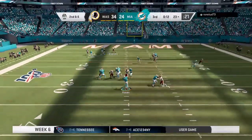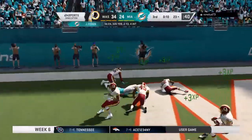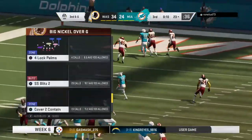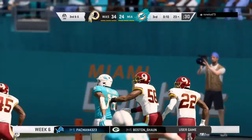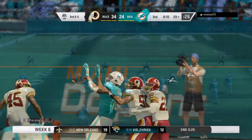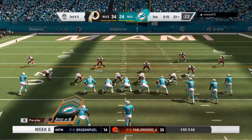To throw on 2nd and 6. Rosen. And that'll be incomplete. Good protection that time, and they couldn't hook up on the long one. Now it's 3rd down. 3rd down and 6 yards to go. This offense in desperate need of a conversion as they come up on 3rd down.